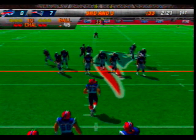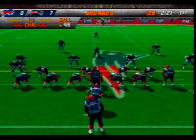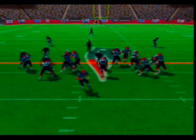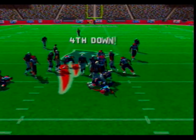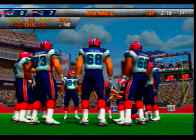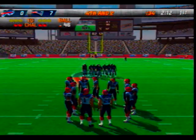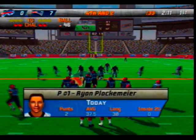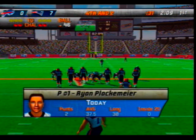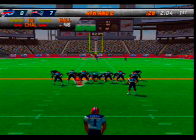Third and three. Ball on the 45-yard line. New England comes out in a 4-3. Richardson stops him short of the marker. They can't get the first down on that running play. And since they're not in field goal range, we should see the punt unit. Jones is the deep return man.